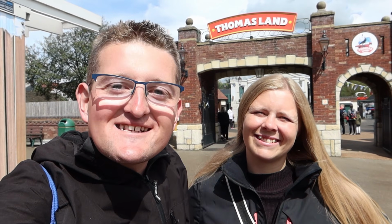Hi everyone and welcome to Theme Park Worldwide, where today we're here at the Drayton Manor Resort to take you along for a full tour of Thomasland. So Thomasland is home to 25 rides and attractions, and the area opened in 2008. And since that original opening there's been so many expansions and new rides, shops and so much more that's actually come to Thomasland, and the most recent addition has opened for 2023.